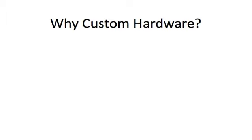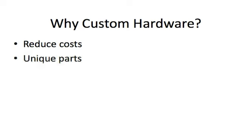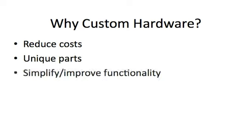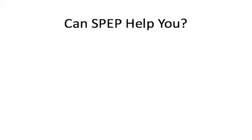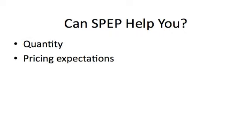First, why might someone want custom hardware? You can work with Sierra Pacific to reduce costs on a part that you already buy from another vendor, to modernize an old design or put your company's logo on the part, to improve a part that you purchased to make it work for your application, or outsource your in-house production of a part to us to save time and money.